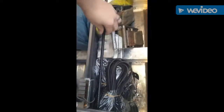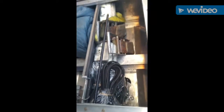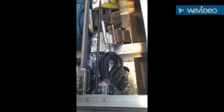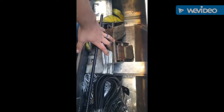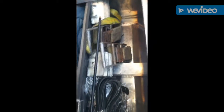I have a spare CB antenna for my CB. My CB is my best friend. My CB never goes off of my truck. I'm very, very particular because of my CB, so I always keep a backup antenna just in case something happens to my antenna. These are my ratchet straps for my 4-inch straps. I got a couple extra 2-inch straps up here.